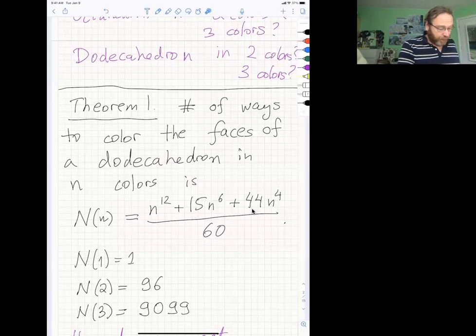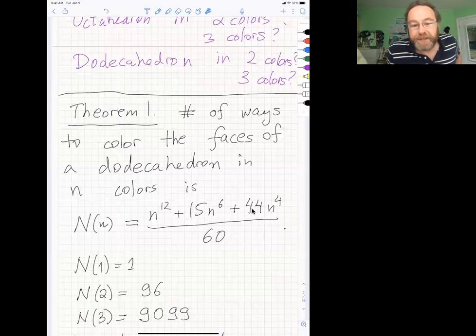Okay, and so now let me explain how to obtain this formula. And for this purpose, we will need group theory. But before that, are there any questions?